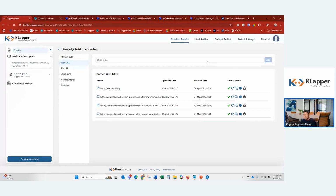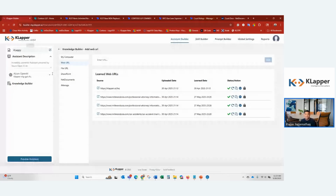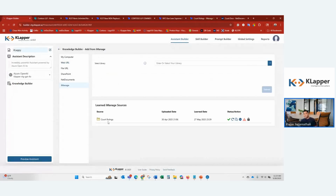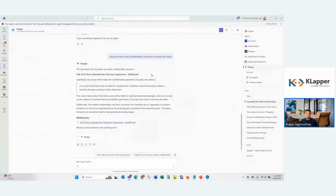I downloaded all the motions and the pleadings and whatnot as OCR documents and non-OCR documents. I uploaded those 3 documents into iManage in this code rulings folder, and then I simply asked KLapper to go and learn that data using our iManage connector. So that gives you a little bit of context for this Julie Larson fraud memo matter. Let me go back to my Contoso Copilot example and play this prompt for you, just for you to see a live example of how KLapper learned all the web content and all the non-OCR and OCR documents, basically scanned images and paper documents with intelligible text that an agent can learn. So KLapper can learn both non-OCR and OCR documents.